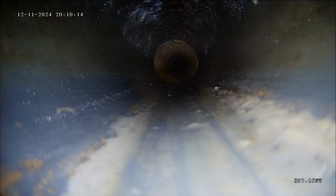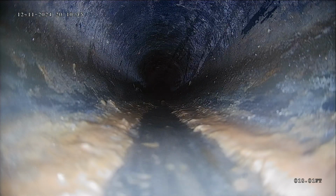Now we're transitioning to ABS. This is what's inside the house and under the basement slab. This is looking good, no standing water, and so that indicates that you have proper grade. No visible roots through here, no offset. Biggest thing is finding out what's going on with that blockage, having it cleaned or repaired, and then also evaluating what's further down the line.